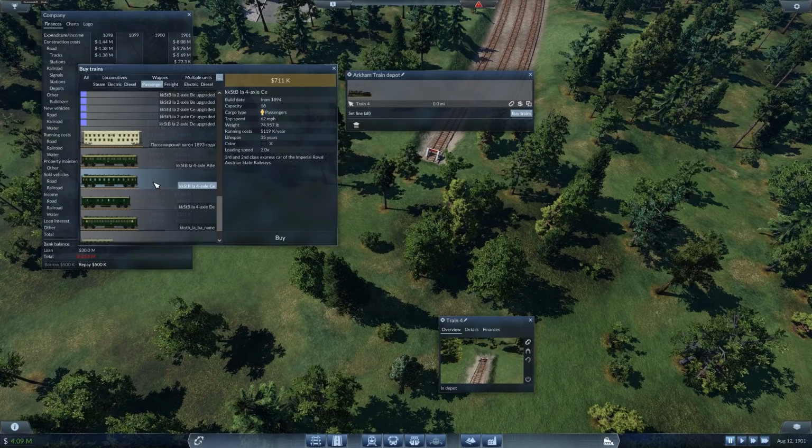Right, 18. Yeah, perfect. Second and third class. All right, we'll have two of them. That's 36. And one more, 54. And then we'll put a first class on there as well. Like that. 64. Do you want to go again?